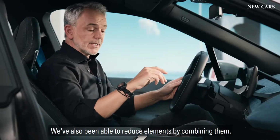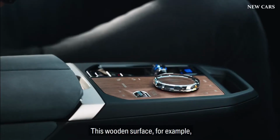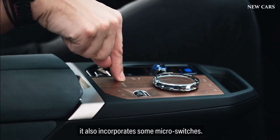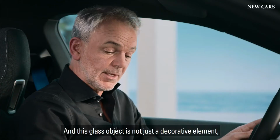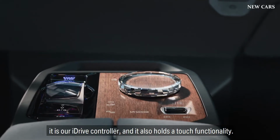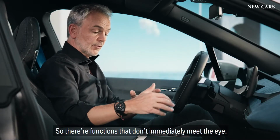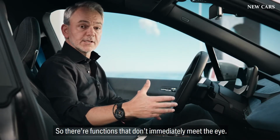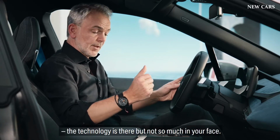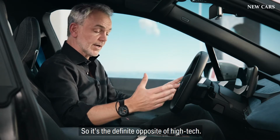We've also been able to reduce elements by combining them. This wooden surface, for example, is not just a beautiful surface, it also incorporates some micro switches. And this glass object is not just a decorative element, it is our iDrive controller, and it also holds touch functionality. So there are functions that don't immediately meet the eye. We call this shy tech. The technology is there, but not so much in your face. So it's the definite opposite of high tech.